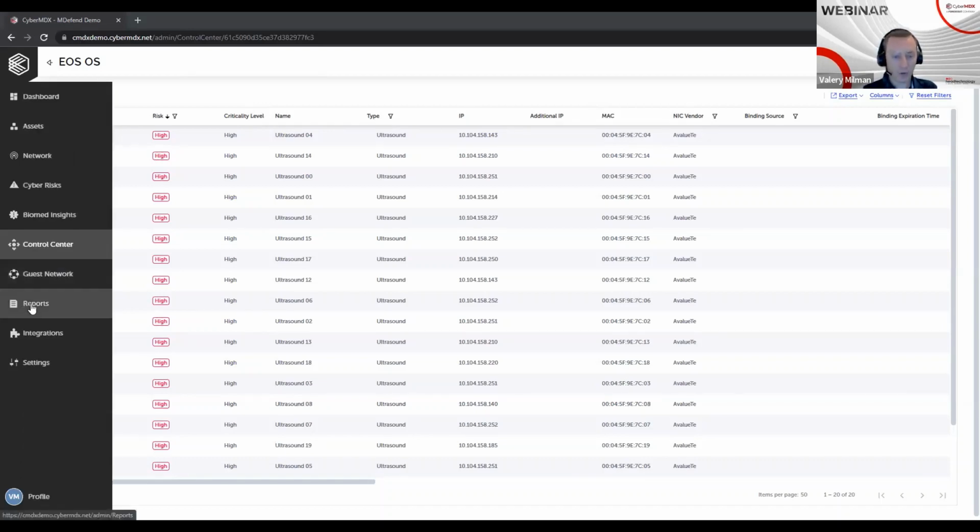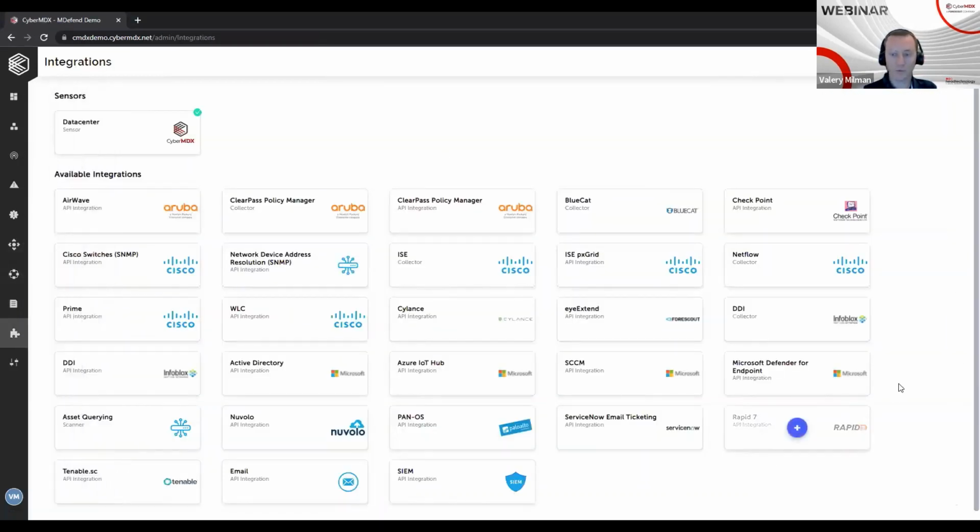The last part I want to show you, well, almost last one, I just want to give you some insight of the different integrations that CyberMDX currently supports. And of course, we are being ingested as a part of the whole Forescout offering and as a module of Forescout, with also related integrations that Forescout supports, which is much more. So basically, this will be greatly enriched quite soon.